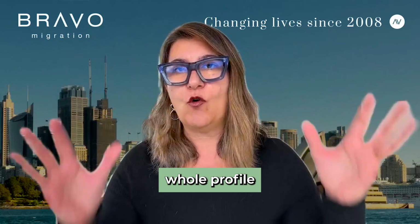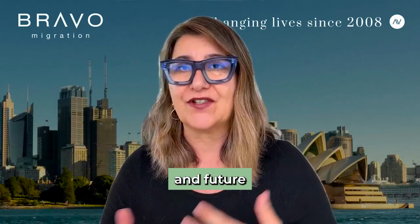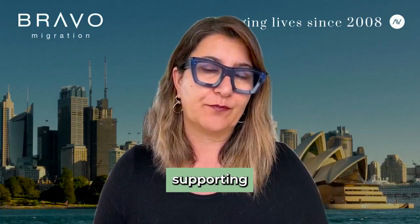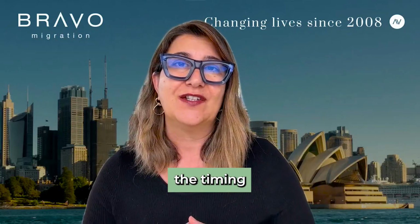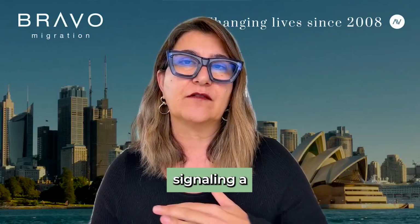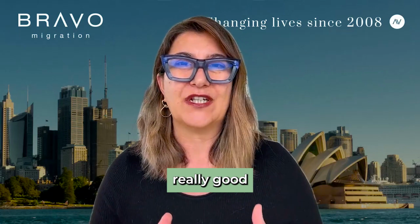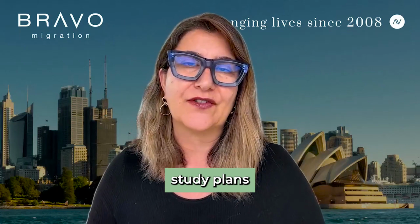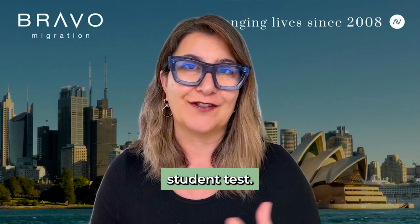They look at the whole profile of the student, the relevance of their course to their past and future career, the quality of the supporting documents such as letters of intention, course research, financial evidence, the timing and completeness of their application, and previous behaviors such as how fast they responded to the department and other things signaling academic intent or not. They also found that people didn't have really good evidence of genuine study plans and in general just failed this genuine student test.